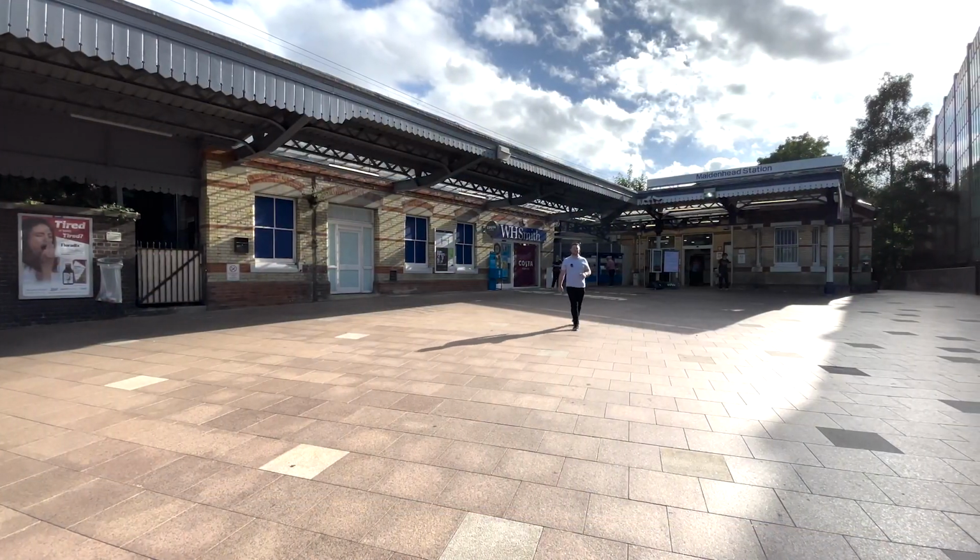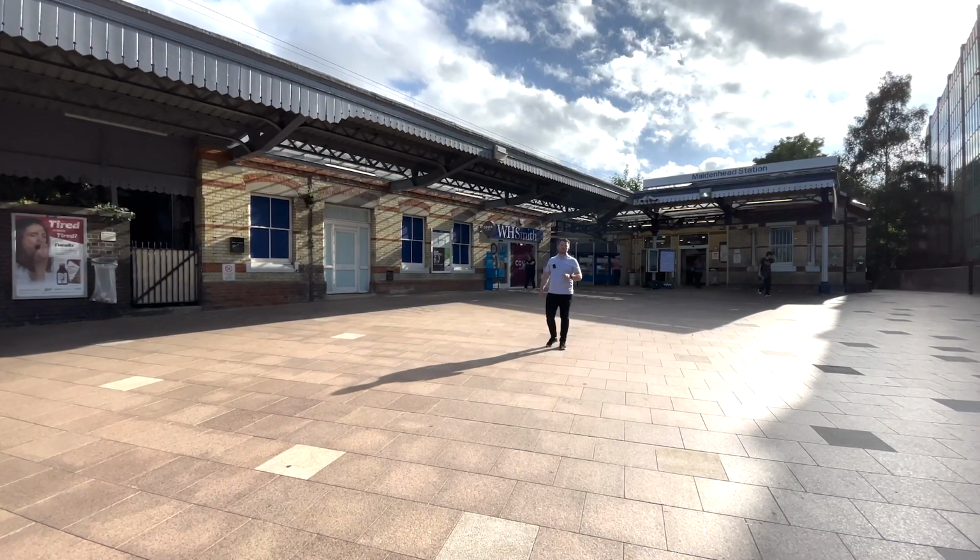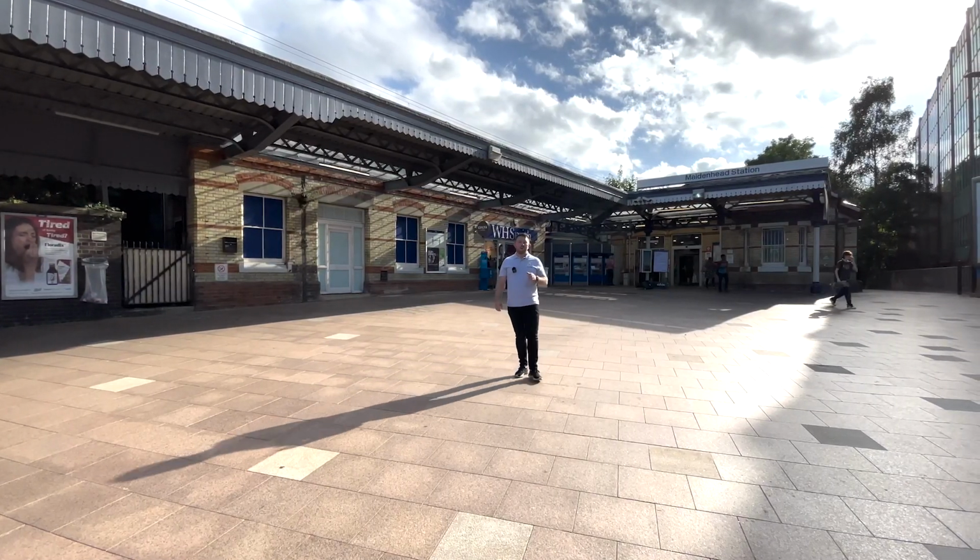4 minute walk away from our property, we're at Maidenhead train station. With the new Crossrail, it takes you straight into London Paddington one way and off to Reading in the other direction.